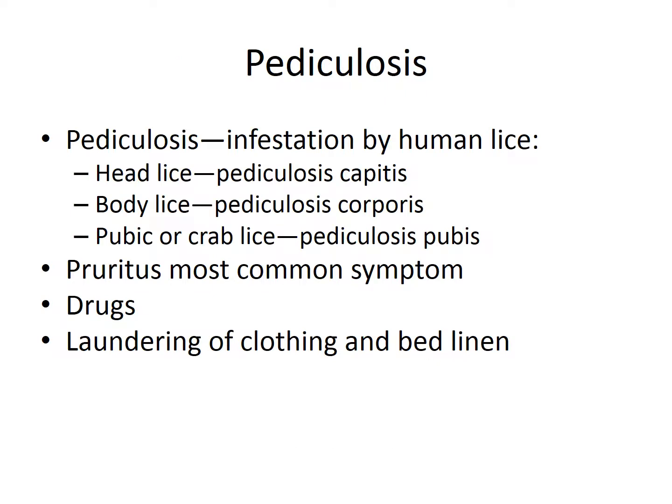So now we're going to talk about lice. Lice could come in different forms, pediculosis. It could be head lice, capitis, body lice, corporis, pubic lice, right? So it's lice, but it's where it is. The complaint that many individuals have is pruritus, itching. There are very different types of drugs that are available. Lindane shampoo is one of them.